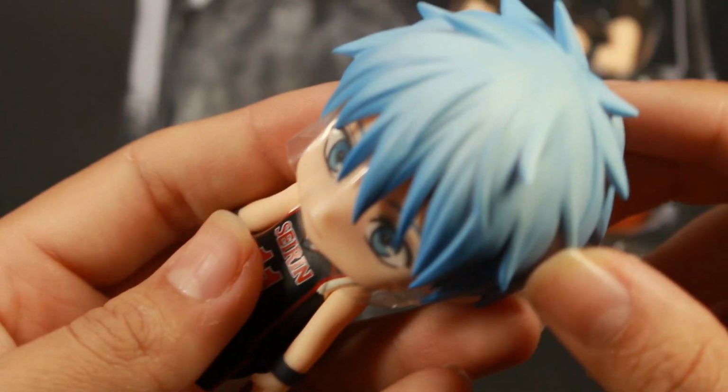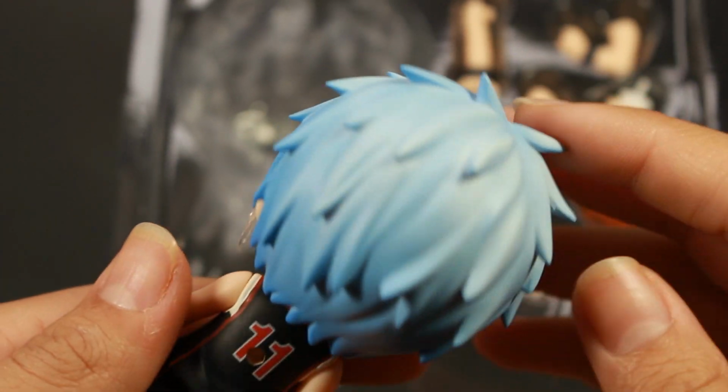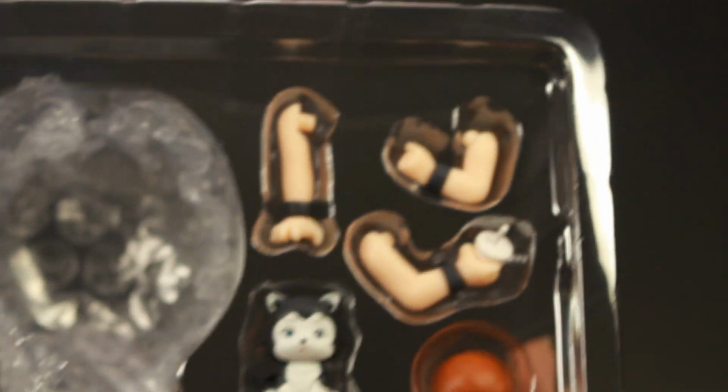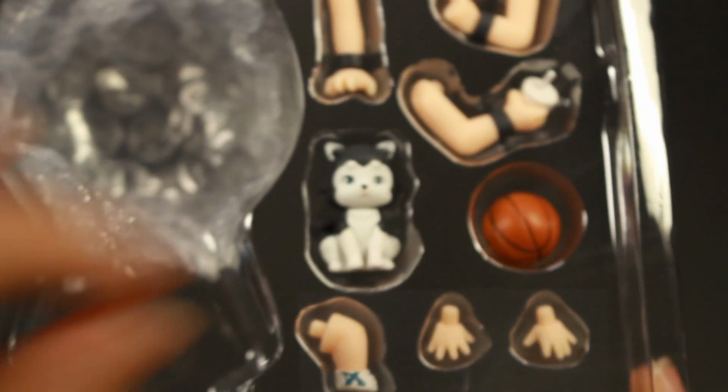And I love how good they did with his hair. Super spiky, nice gradient, but still colorful. Really nice. And then let's just take a quick look at his other parts. They all look pretty good. Oh my gosh, number 2. He is so cute. Let me take him out.